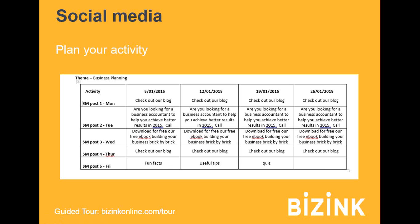So sharing information is a great way to get your brand out there. And then Friday, it's social media. You can make it a little bit fun. So maybe fun facts, Fun Friday we call it. So fun facts, useful tips, a bit of a quiz. It's the end of the week. Let's interact and engage with the people who are on social media.